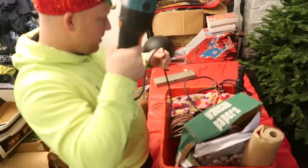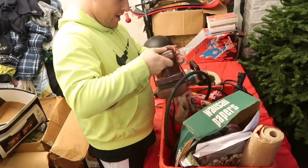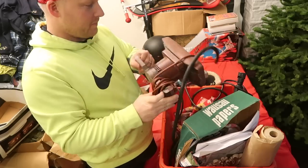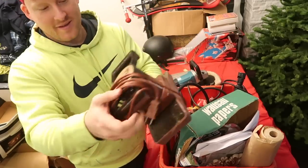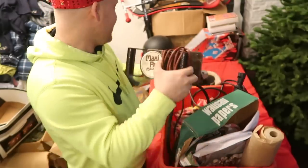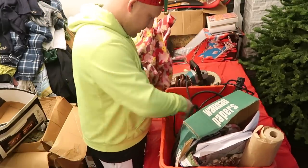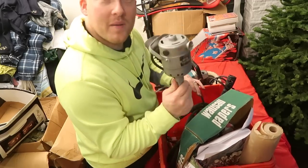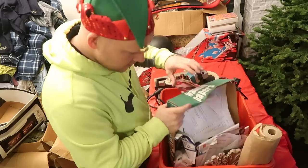So that helps towards the bottom line, right? And we have another one, but this is a massager. This is like a legit massager. I don't know about this one. I don't know. It's a massager, guys. I showed this in the video. I'll have to look the model number up. I have no idea what it does or what it goes to.